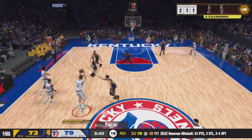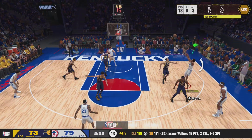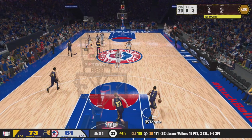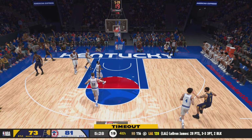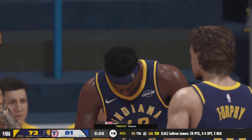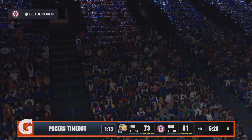Kentucky lead by 6. Here's Monk. Releases from the wing and drills it. Monk's got 12 points here in the second half. And you know what? He's shaking off the cold shoulder performance from the first half. And so it's Rick Carlisle here calling timeout. Wants to make sure everybody's coordinated and intent.